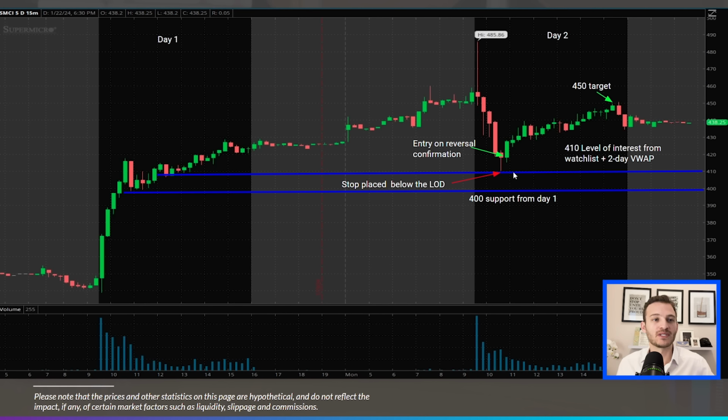So we have 410, which is going to be a level of interest from the watch list that I outlined. That was going to be the 2-day VWAP on the open of this day, and then you have 400, key support right here from day 1. So those were 2 areas of interest that I was looking for a pullback into, those key levels from day 1, for a potential entry.